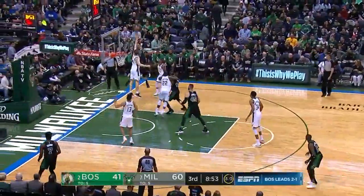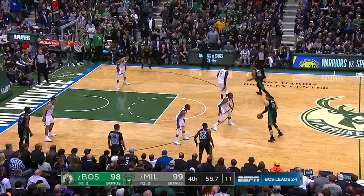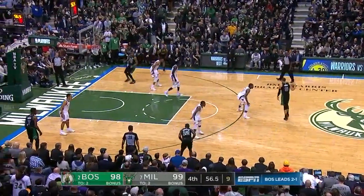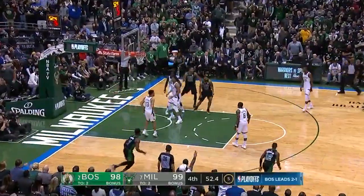Baines gave it back to Tatum. Nowhere to go on the baseline. Forced it and found nothing but cord. No, that was a primetime shot. Fronting his man. Tatum one-on-one against Middleton. Takes out his do-it-yourself kit for the lead.